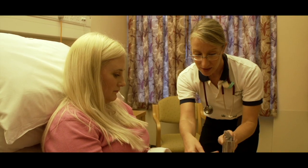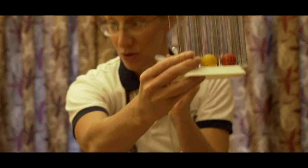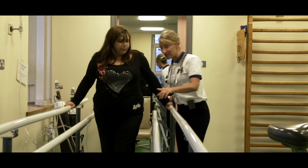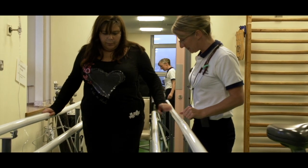We have a strong physiotherapy staff for patients who have problems with sputum clearance. They're there to help them with their breathing problems. We run an excellent pulmonary rehabilitation course for any patient who's very breathless. One of the best therapies for breathlessness is exercise, but it's a proper prescribed exercise course.